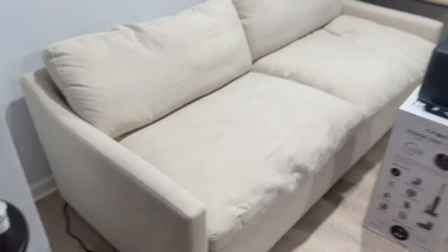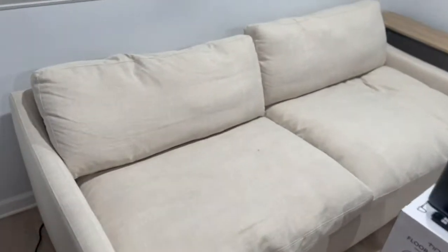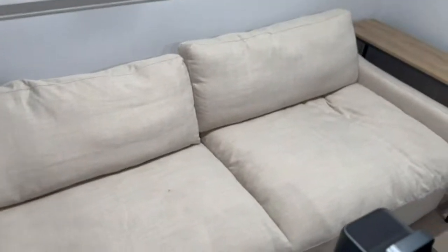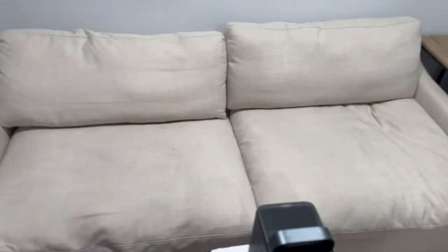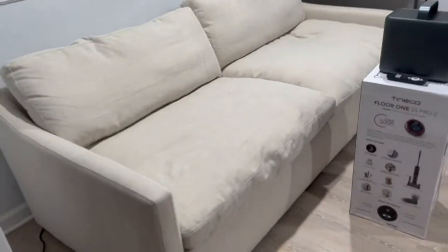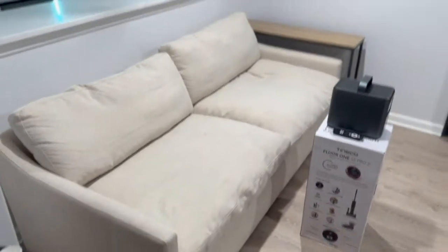It comes in one piece, by the way, so there's nothing to put together. They deliver it and all that. Absolutely love this thing. This is Stone and Beam, the Amazon brand of sofa, and the material is just so comfortable and nice and soft. Recommend it, especially for any kind of home or home theater like what I'm doing.